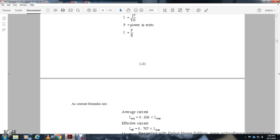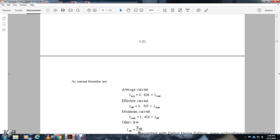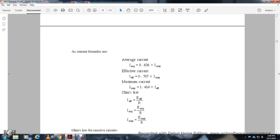Average current: amps average is equal to 0.63 times the amps max. Effective current is the amp efficiency: amps effective is 0.707 times the amps max. Maximum current: amps max is equal to 1.414 times the amps effective. Ohm's law: amps effective equals volts effective over ohms. Amps average is equal to volts average over ohms. Amps max is equal to volts max over ohms.